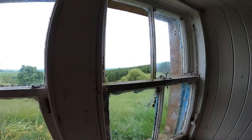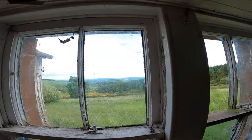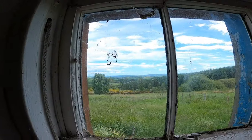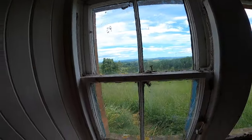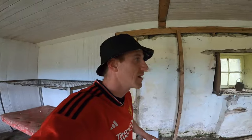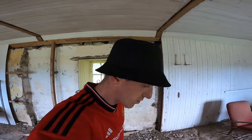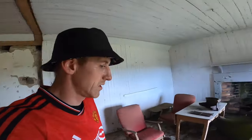Wow, this is so cool, folks. The angles you get of a place like this. You just imagine the conversations that may have been had in a house like this when it was in its prime. The wee family that may have been settled here for years and years, and then one day the place just became abandoned and forgotten. It fell silent, and then the stormy nights just take their toll.